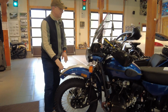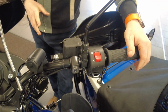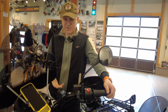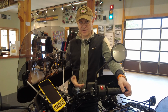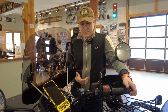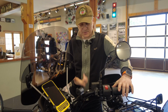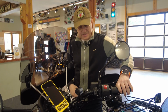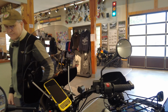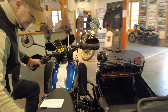So that is the front wheel brake. It is also nice as an anti-theft device. In all the years we sold Urals, we never had an incident where the customer would report someone stole their Ural. But this is a nice anti-theft device, because very few people will figure this out. And of course, if you hit this and release it, that's how you release the front brake hold.